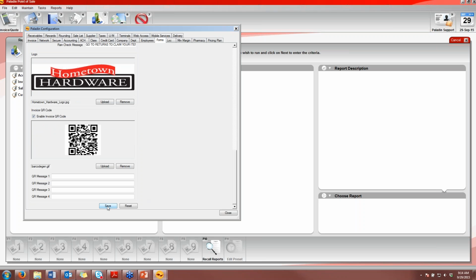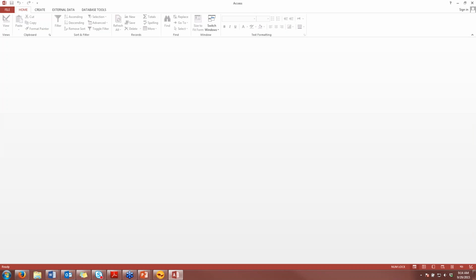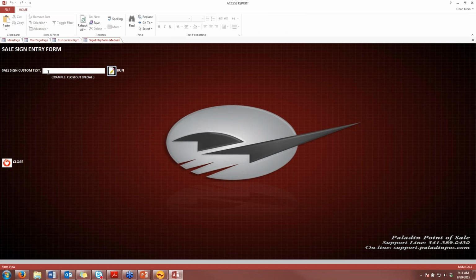And then there's also signs that you can use. When you go up to Reports and MS Access Templates, it's going to open Microsoft Access for you. You can go to sale signs. You go to sale signs, you choose one, let's say medium. Now, obviously, this is going to need a lot of tweaking, but this is just for example. Sample sale, you hit run.